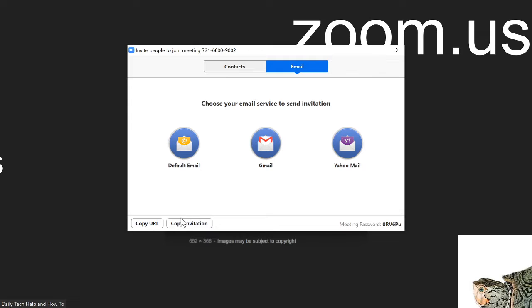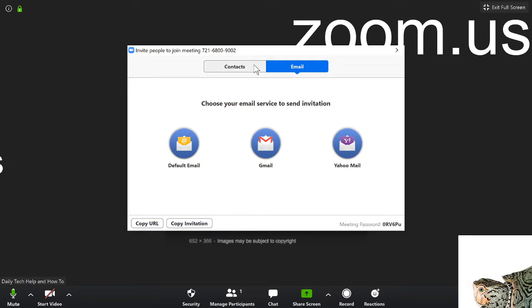But you see these two buttons down here? This copy invitation button. You can just copy that invitation and paste it in an email and zip it, or paste it in a text, even better, and zip it right to your friends. Or you can just copy the meeting URL and they can just click on that.